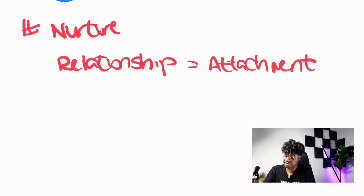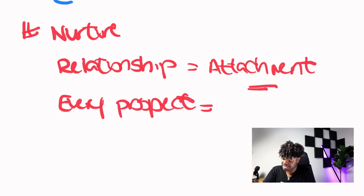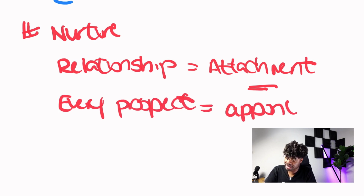Think about this, and I did a video about this, when you get ghosted by leads. The reason you're getting ghosted is because there's no attachment. We build a relationship with them in order to have that attachment, to have that loyalty. They won't work with anybody else, even if they're not ready right now. And how we start doing that is every prospect, and I said this before, gets an appointment.